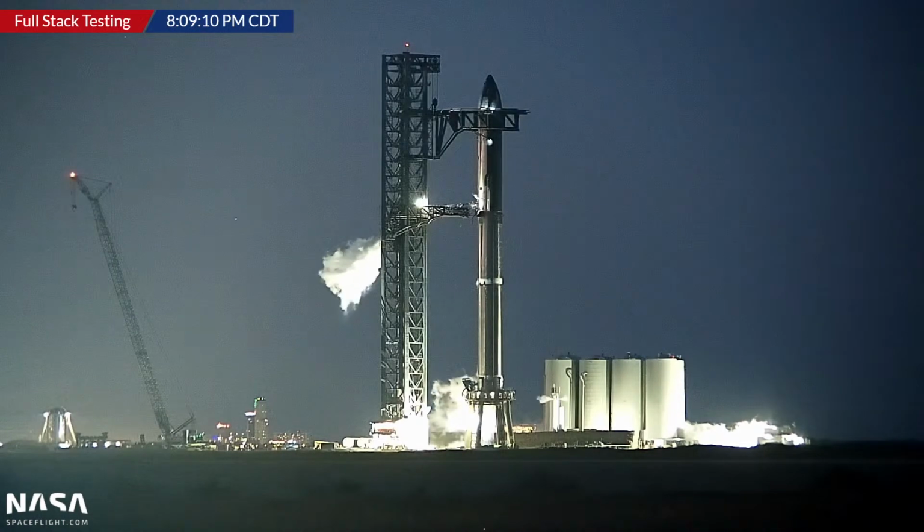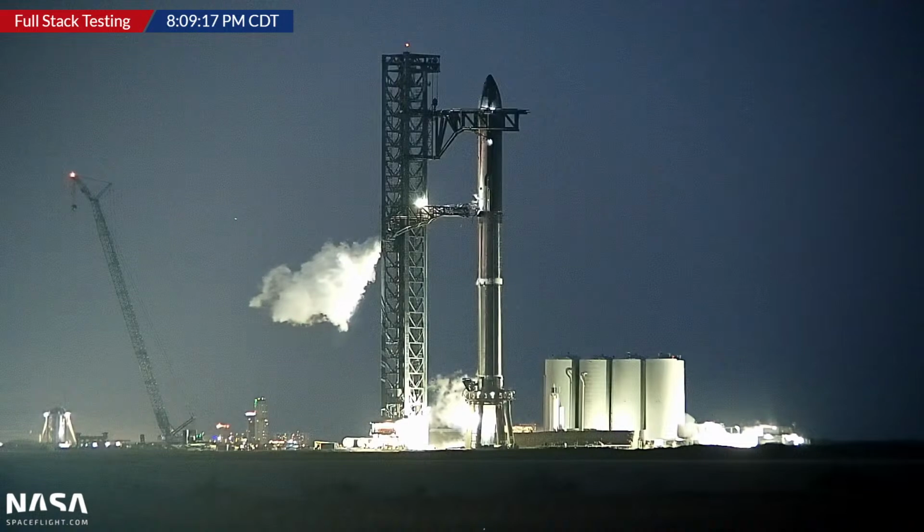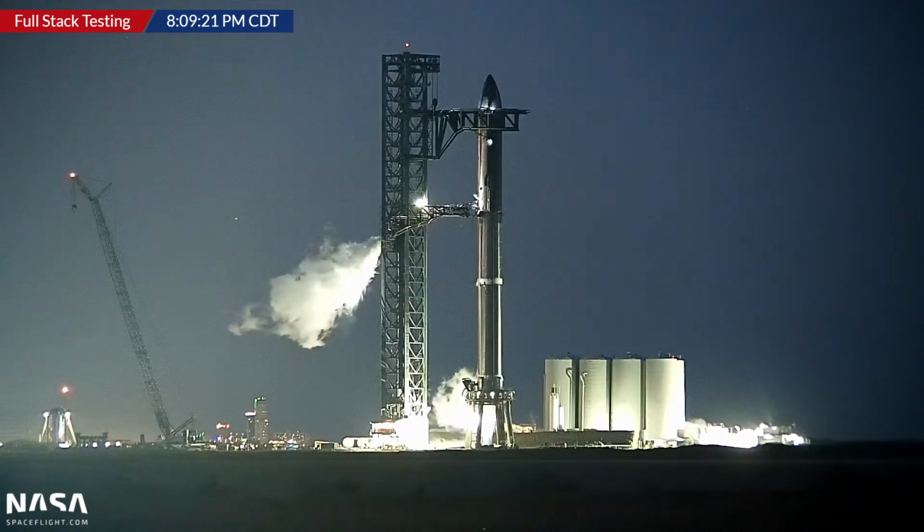Look at this. By the way, look at that huge tower vent. We saw this a little bit earlier, and it's doing it again, so I wanted to point that out. A big vent from the launch tower there. That is super cool looking. Yeah, that really is cool.